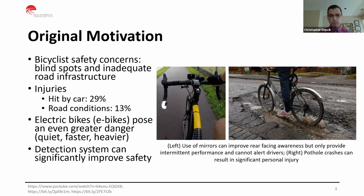Now, as Steve mentioned, part of the EcoHawks work that we've done is to design and build electric bikes. We see this as part of the infrastructure in personal transportation in the future. These electric bikes, or e-bikes, can pose an even greater danger for riders because they're fairly quiet, they're faster, you can go up to 30 miles per hour or even more, and they're also significantly heavier. So there's potentially a lot more damage. What we would like to see is a rear-mounted system that could provide early warning for traffic and potentially map the road surface or give us some indication of the road surface along the way.